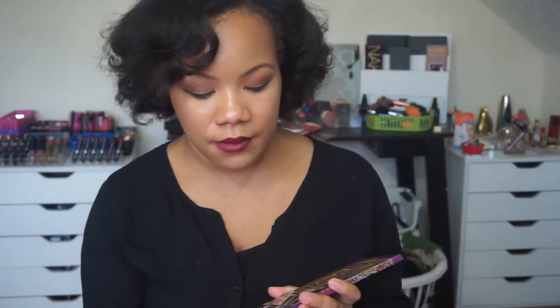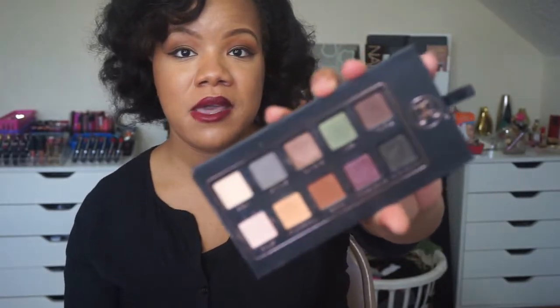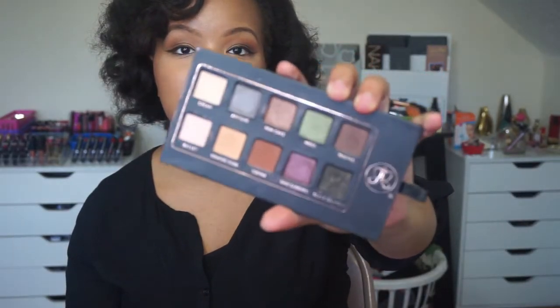Next, we're going to go to a slightly lower price point, and this is the Anastasia Lavish palette. Now, I hate to mention this because this palette's limited edition. Anastasia comes out with these palettes every few months or so, and they're all limited edition. It seems like you can't get the one before when the next one comes out, but this is the Lavish palette, and I think this was like the second or third one maybe, but this one is super gorgeous.